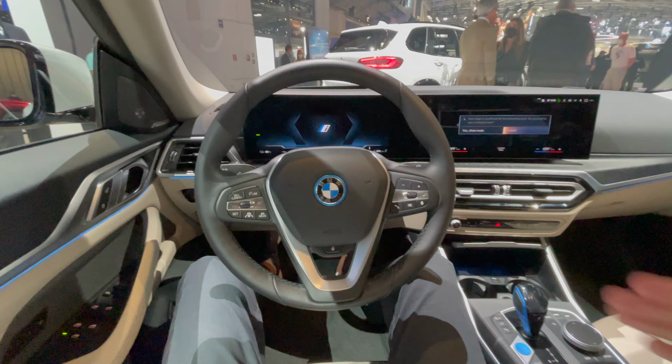Hello everyone, here's the new BMW i4, the first fully electric sedan, or in this case hatch liftback. We're gonna dive in and see what's new after these people clear out, so let's jump into that. Here's the key of the new i4 fully electric.